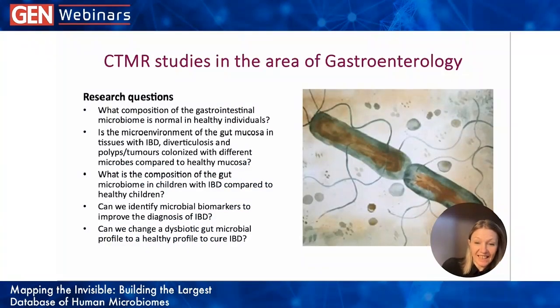So now that you've seen how our pipelines work and how we work, I want to talk to you a bit about what we are doing. As I said in the beginning, we focus on the microbiota involvement in different health and disease states in different target areas. And one of them is gastroenterology. There we are looking into how different microbiota profiles influence, in particular, IBD. So we want to see if there is a different microbiota profile in healthy patients compared to diseased patients.